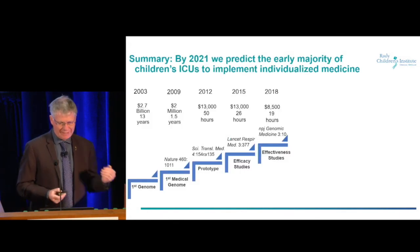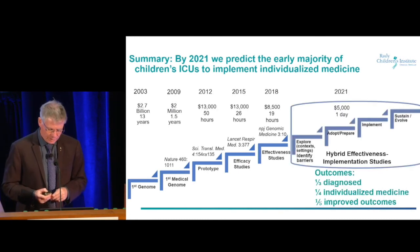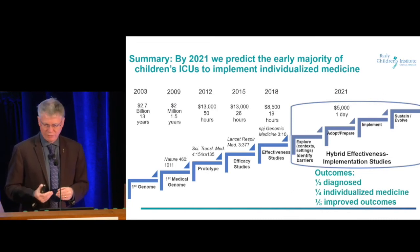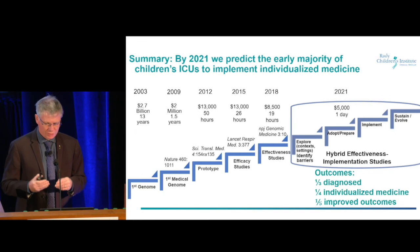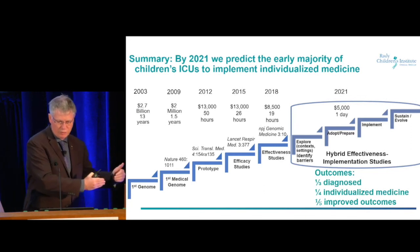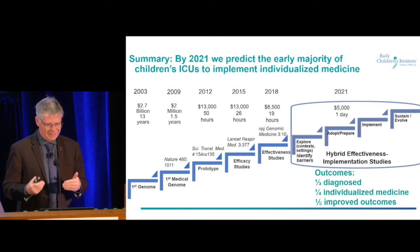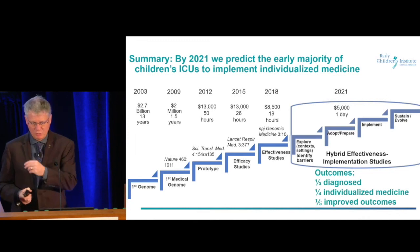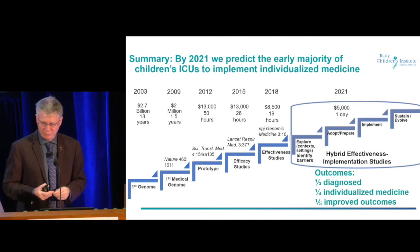And so let's end up with Back to the Future and say, where do we think we want to be in 2021? Well, we would love to see that we are in that early majority where 25% of children's hospitals will be doing this for a substantial minority of the children who have a disease of unknown etiology. And what this means is that we're changing from research mode into implementation science mode and quality improvement mode, where we really address what are the practical barriers in a working intensive care unit to deployment of this and to having it result in better outcomes.